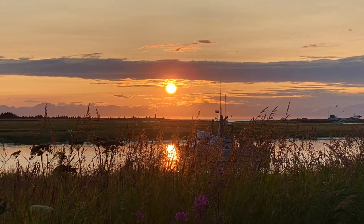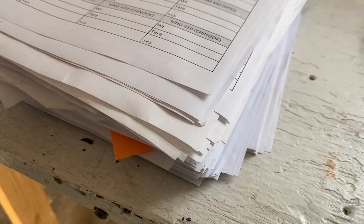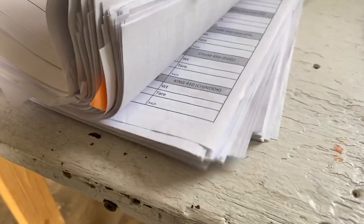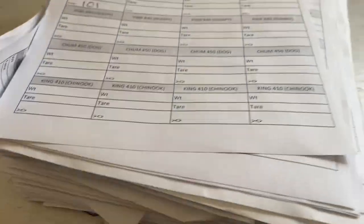So my job was to keep track of all the fish that were caught by species, by boat, by night. So here's my stack of fish tickets. This information is how the fishermen get paid, as well as how Alaska Fish and Game keep track of all the fish that are being caught.